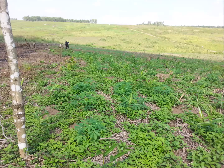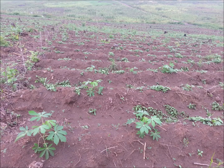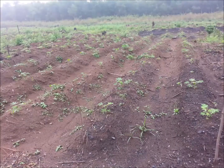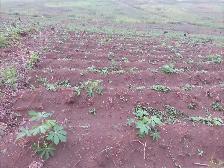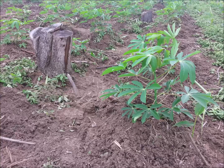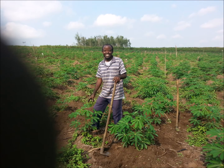So we decided to intervene for the first weeding as soon as the weeds were present, and we noticed that some of the plots were clean. Actually, plots where ridge tillage was practiced had the least weed infestation, and mound tillage brought on second level the less competition compared to flat tillage.